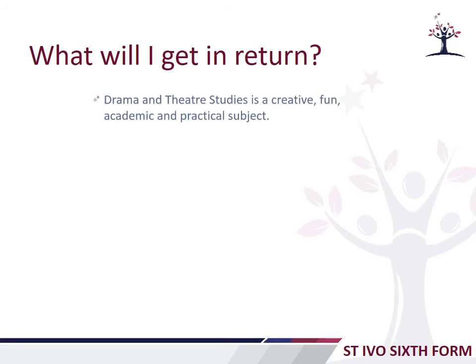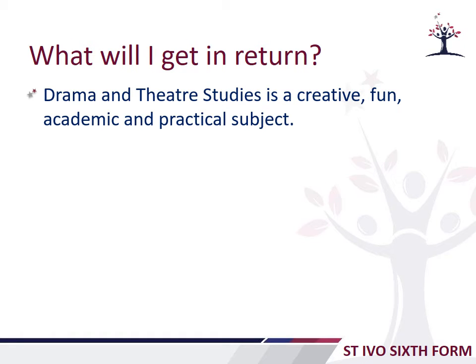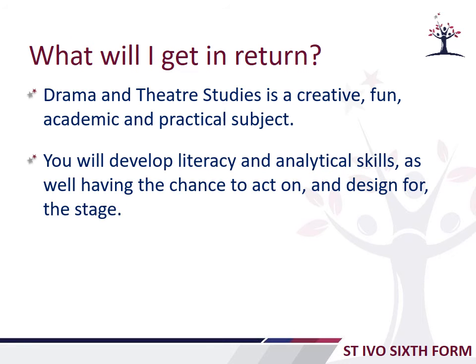What will we get back from the subject? Well, it is a creative, fun, academic and practical subject. It is incredibly varied. There is never a dull moment with theatre studies. You will develop literacy and analytical skills, and you will also obviously get the chance to act and design for the stage.